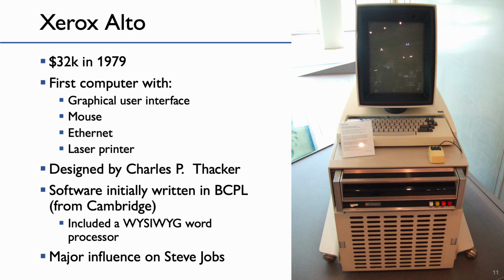Later in the 1970s came along the Xerox Alto, which was substantially cheaper, and it's designed as more of a personal computer, although at $32,000 in 1979 money, it's still rather expensive. The Alto, though, is noted for being the first computer with a graphical user interface, mouse, Ethernet, laser printer, and so on. And it was designed by Chuck Thacker, who I also got to know rather well. Chuck was involved in setting up Microsoft Research in Cambridge and spent basically about 2 or 3 years on sabbatical in Cambridge before returning to California.